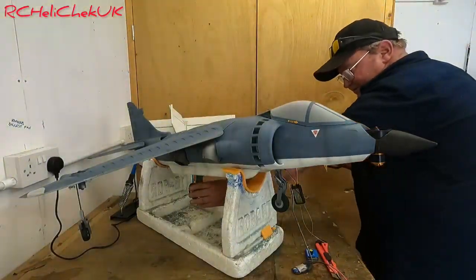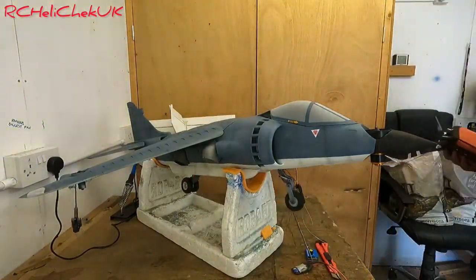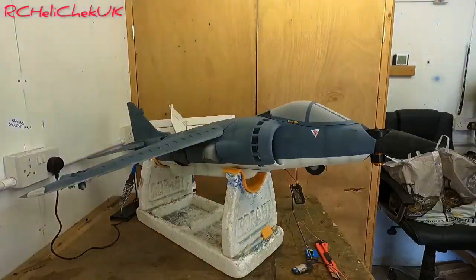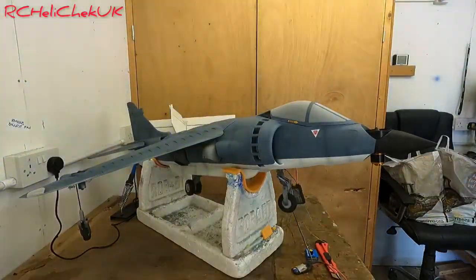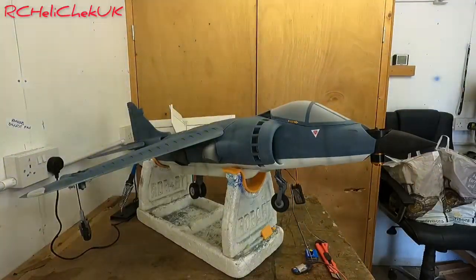So I've got the mains. I need to tighten that up because that's loose. So there we now have the mains and the wings coming down at the same time. So happy days, go lucky.